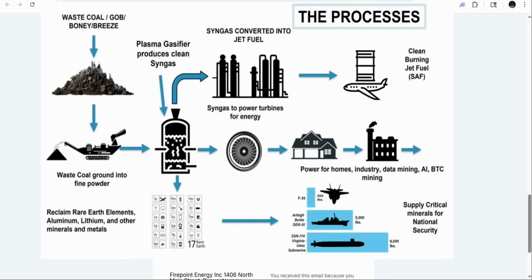So what Firepoint Energy does, they take waste coal and convert it into energy, and they also get rare earth out of that. All right, so this is going to be huge in the long term. Now, I do want to share a little bit about the stock launch and on the day. I'm going to have money on at least 2 different sites, and I'm reserving some money for after the launch, seeing where Firepoint Energy is going to settle. I don't know where the stock is going to go.